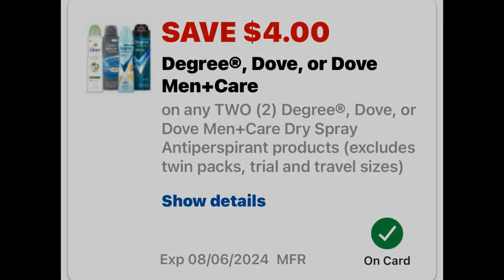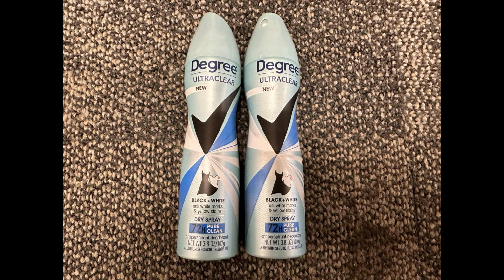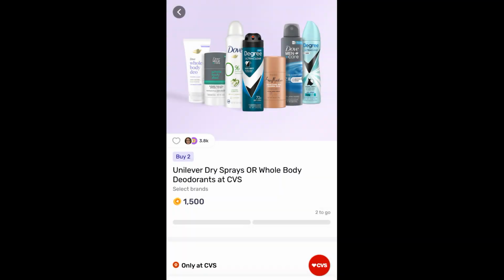So together they total $11.68. I have this $4 off of 2 digital coupon, so I'm going to go ahead and use that. That is going to bring them down to $7.68 for both, but then I'm going to get back that $4 extra buck, making them $3.68. Then I'm going to take my receipt and submit it to Fetch Rewards for $1.50 back when you buy 2. So in the end, they're both going to be $2.18 or just $1.09 each.